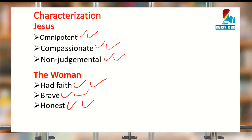She has faith because she believed that if only I can touch the fringe of Jesus' garment, I will be healed. And it happened, just as she believed. She's also brave. Looking at her condition, she was not allowed to be among people, but she was brave enough to defy societal customs or barriers, and she went publicly to seek help. She's also honest because after she realized that she wouldn't go unnoticed, she then confessed and admitted that she is the one, and even declared publicly that she had touched Jesus' garment and she was now healed.